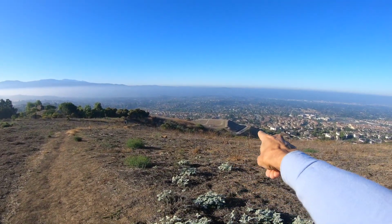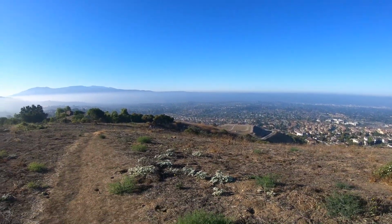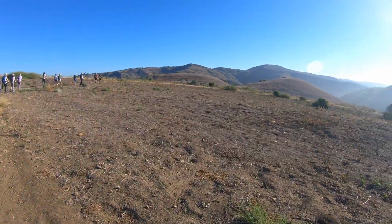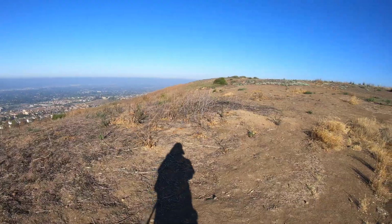You can see the horse trail down there that we came up on, and down below the beautiful city of Yorba. And a look at the trail shows that all of that brush that was once there is no longer here, so no obstacles.